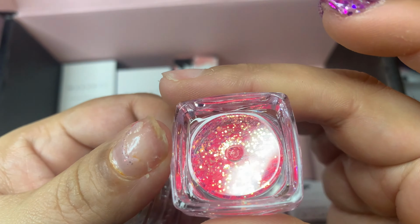Because I picked out a lot of the pink gel polishes because I have a lot. And I don't mind because I love pink. Here it is, besties. Let me cure it. I'm not going to give a swatch of the Scarlet because we already know what Scarlet looks like.